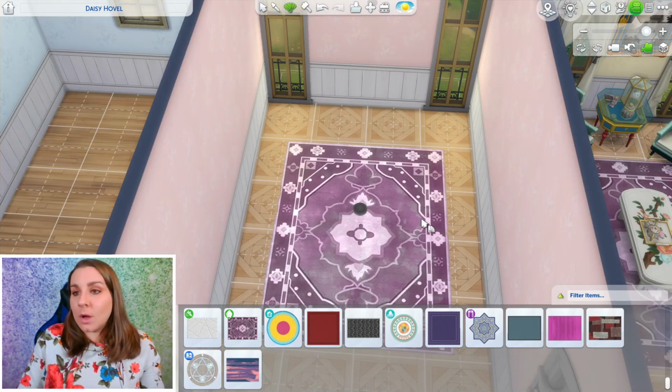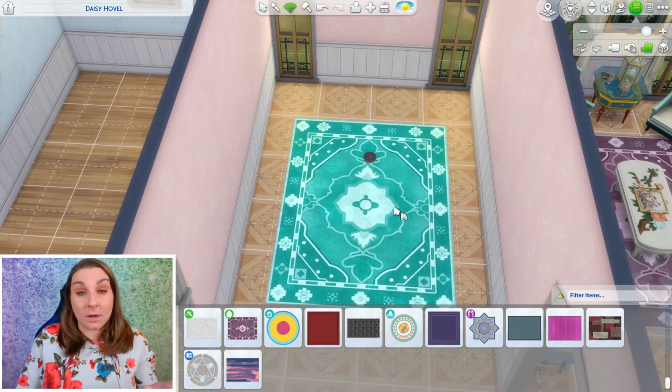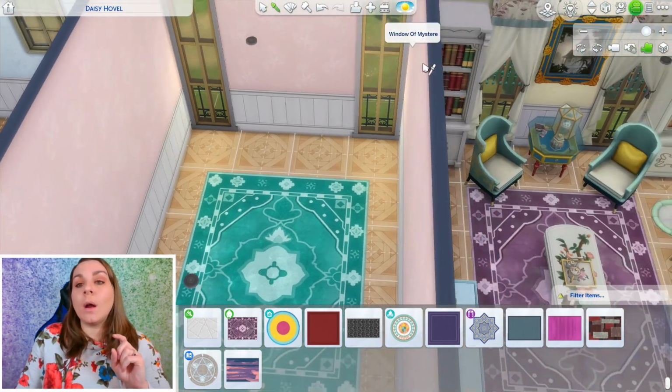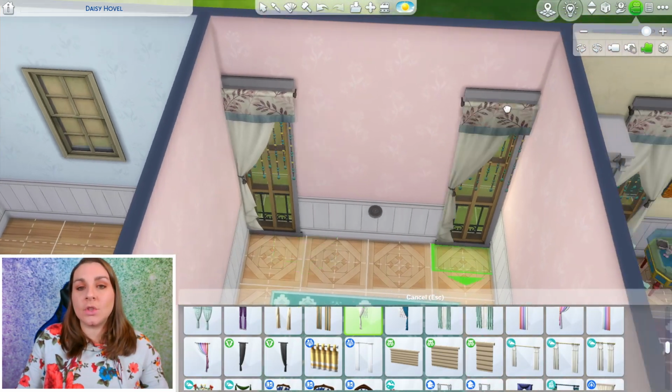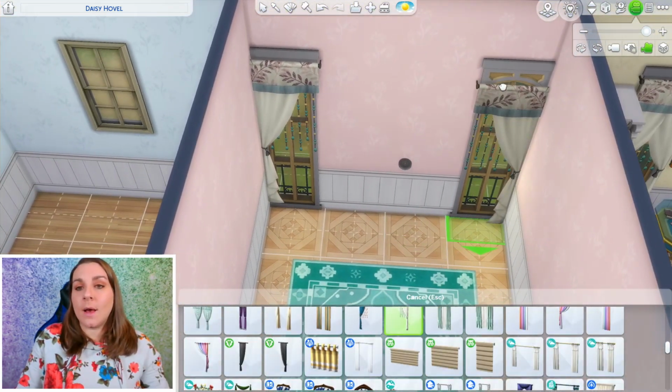For this one, we're going very pinks and this bright kind of teal. I do love that color palette quite a bit. We are going to be using these curtains again, just in a different swatch. So I'm going to pop over one of each.